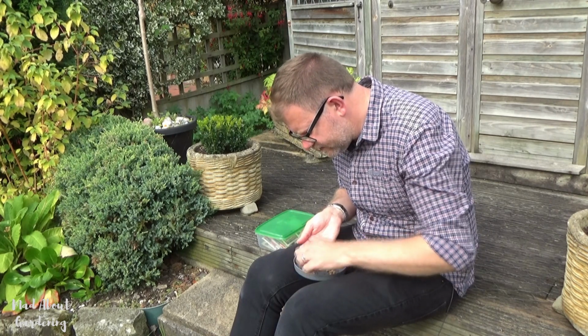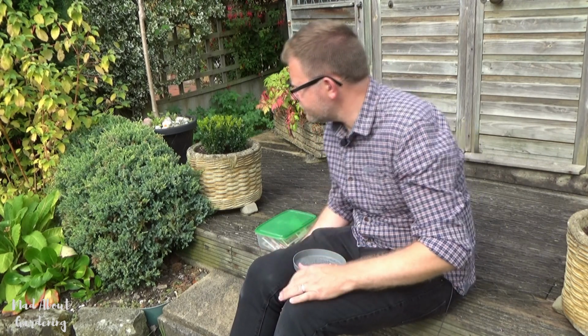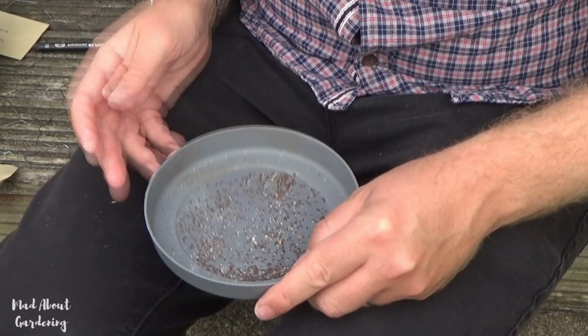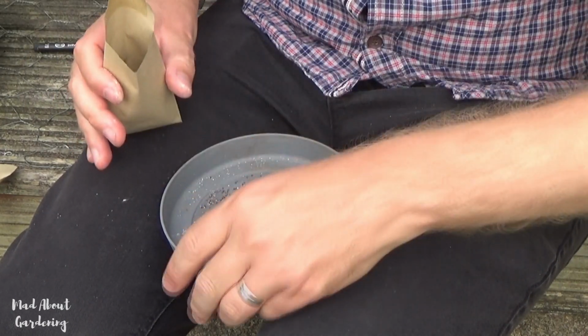So I'm going to throw away the chaff. Just going to chuck that onto the garden. So we're just left with the seeds. So lots of lovely seed. So I'm now just going to put them into a pre-labelled paper envelope.